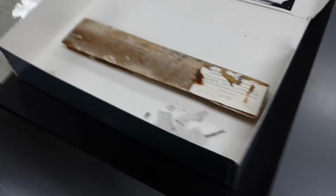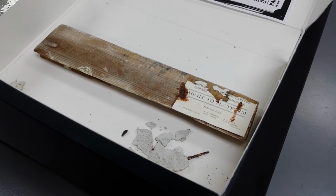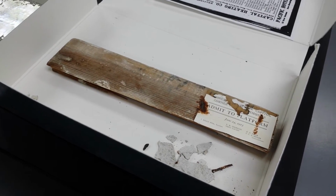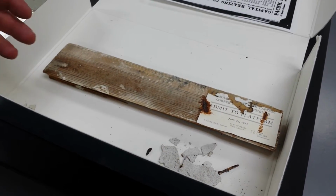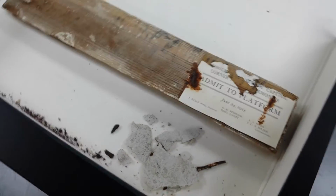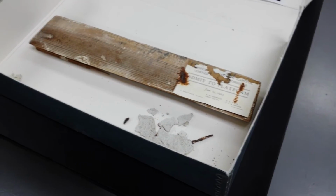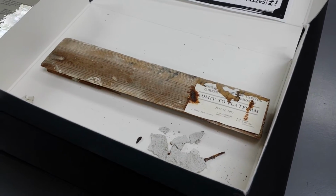Okay, John, you want to tell us what we're looking at here? This is a shim that was holding the time capsule in place in the cornerstone, and when it was pulled out, this plaster, I think you can see in the bottom of the box, was actually covering this piece of paper. So the State Museum folks were interested to find out, well, what they thought it might be a business card or something. So they asked us to remove that.